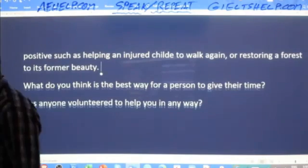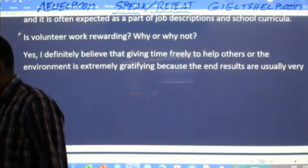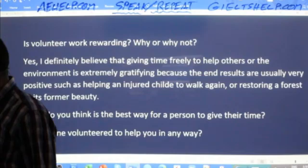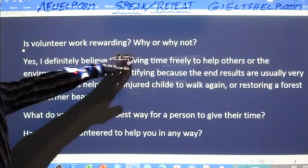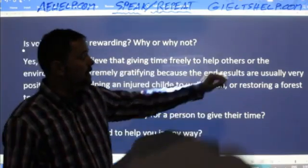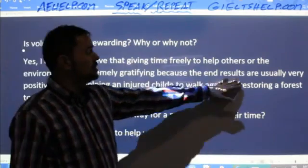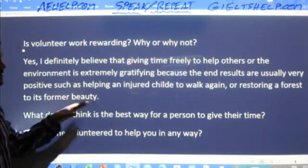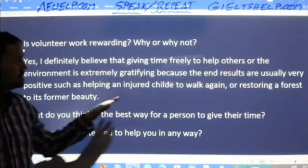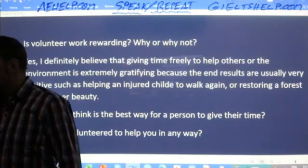Okay. So here we go. Repeat after me. Is volunteer work rewarding? Why or why not? Yes, I definitely believe that giving time freely to help others or the environment is extremely gratifying because the end results are usually very positive, such as helping an injured child to walk again or restoring a forest to its former beauty. Okay. So here's my answer.